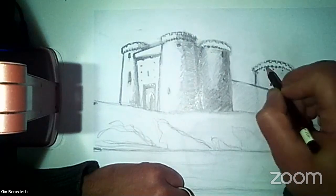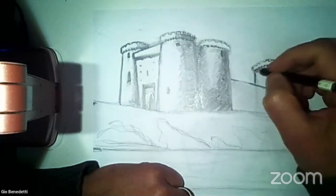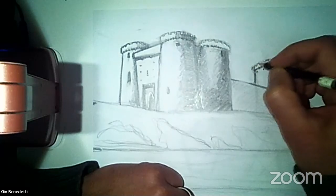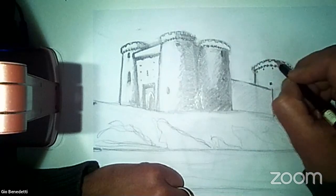Shadow, shadow. If you say shadow every time you put a shadow in, it also helps. Does it? Yes.